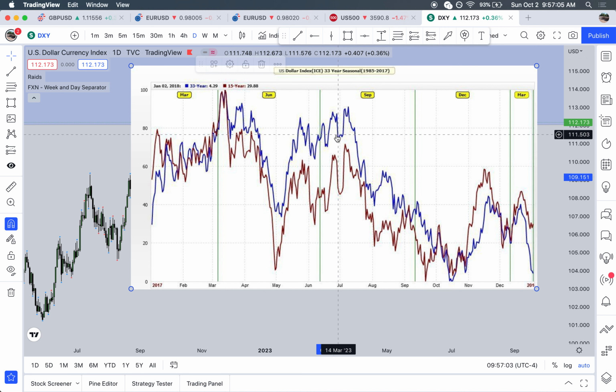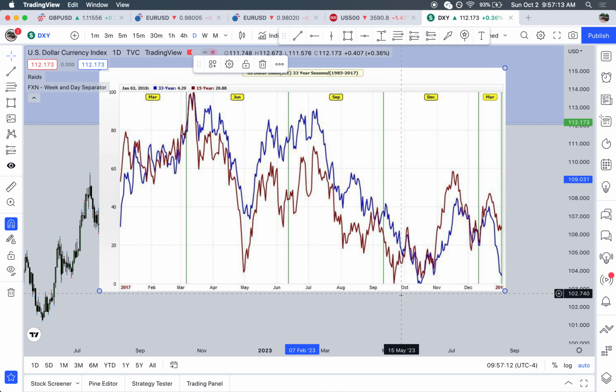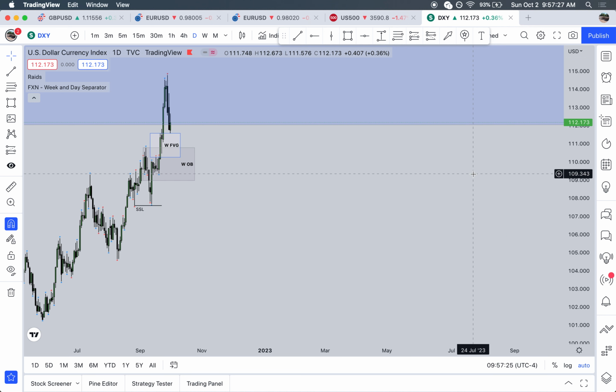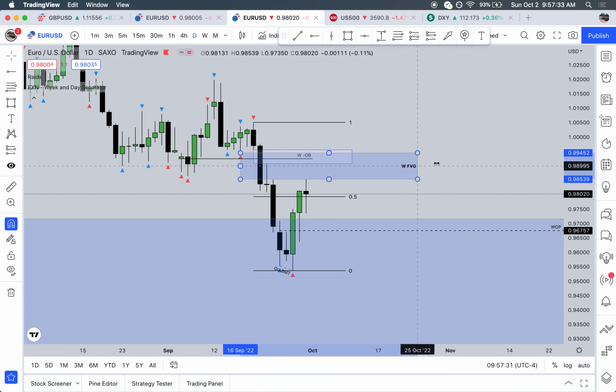And that also couples with the seasonal tendency of the dollar index. So in October here, which we're starting, the seasonal tendency is for the dollar to decline up until around the middle of October and then rally up. So that is in line with this bias here, where we can trade up into here up until the middle of October and then trade down.